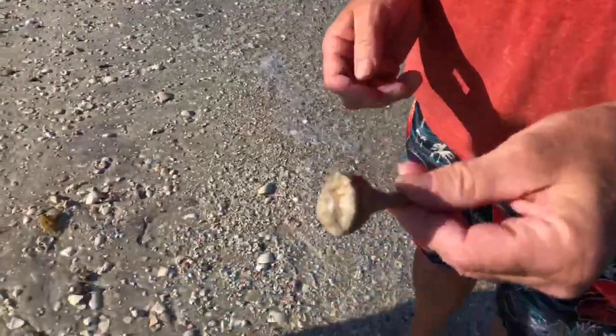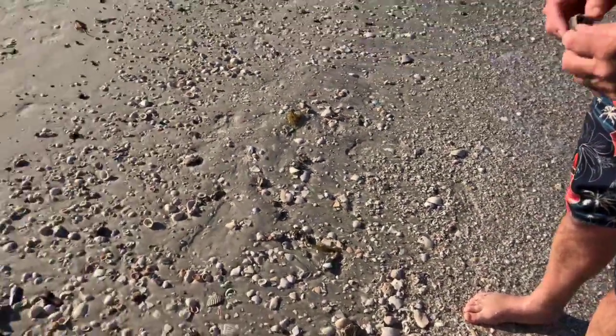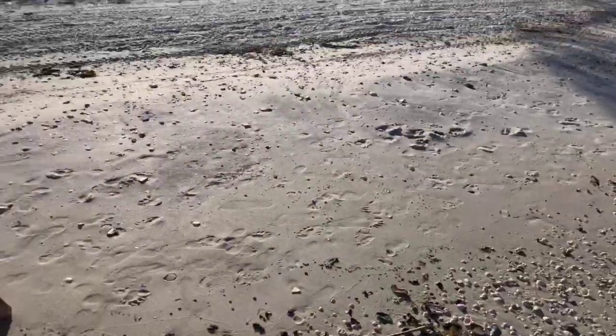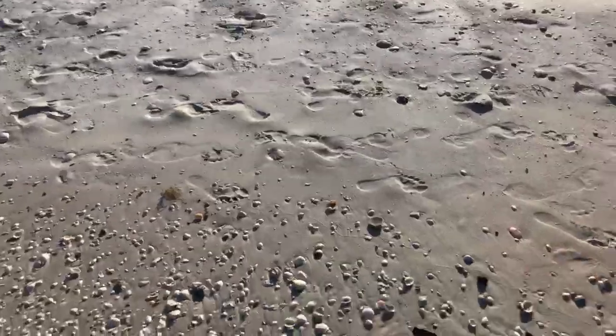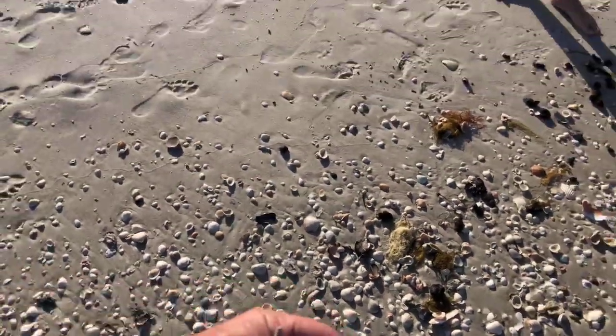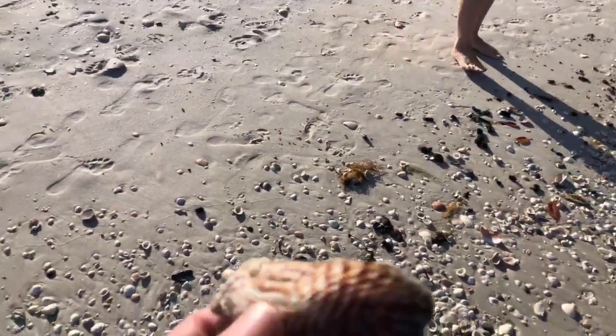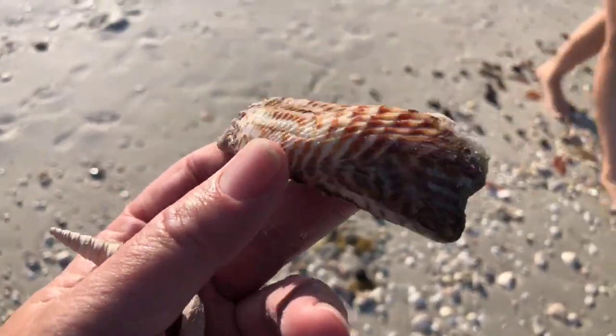Another old lightning whelk. Wow. All right, where's all the shark's teeth? I don't know. I think Bill finds them all and takes them home with him to Canada. I think he comes out here when he first gets down and puts them out in the water. I think you might be right. We're going to follow him down the beach when he comes down, that's for sure.